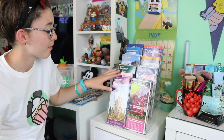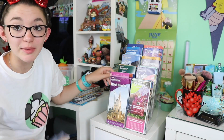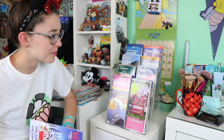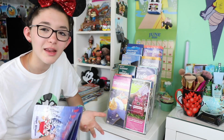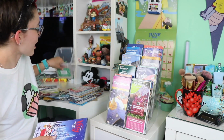But something super cool about having this is if I want to do a retro display or something, I can take the old maps and put them in the front to help fit the vibe, help fit the theme. And it's a good way to display and see the maps, and whenever you have people come in, they might want to pick them up and look at them too. It benefits a lot of things having this, and I'm super excited that I don't need to cram them all in here anymore.